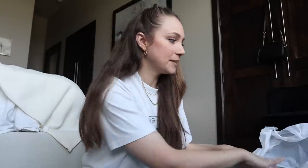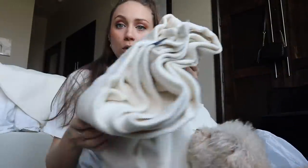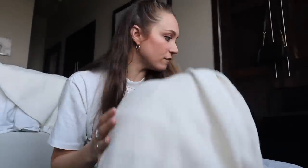So coming soon. This blanket. This was $4 and we have to throw this in the wash. I looked at a few more places that we went to and just really didn't find anything like this. It was a great light texture. And it was big. I feel like that's gonna be really good for our blanket.